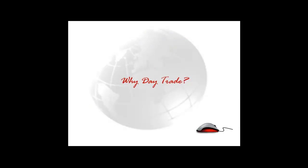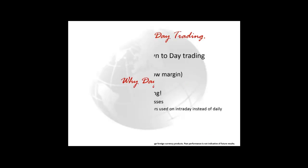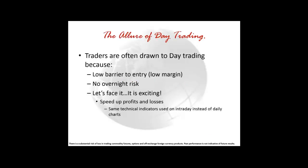Okay, let's jump right in. The biggest question that maybe on everybody's mind is why day trade? Well, day trading is exciting. Let's face it, it speeds up the profits and losses. Basically, traders that are day trading are using the same technical indicators that they would use on a daily chart or a monthly chart, but instead they're using it on an intraday chart. It might be a 10-minute chart, it may be 30 minutes, whatever the case is, they're speeding up the profits and losses. And that can be a good thing or a bad thing.